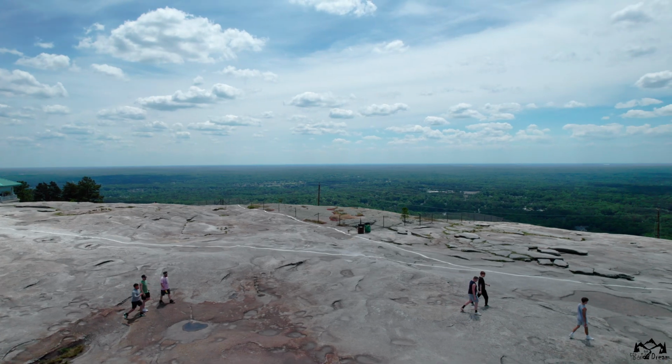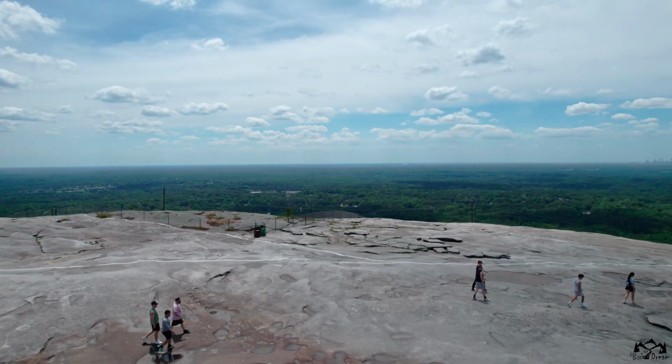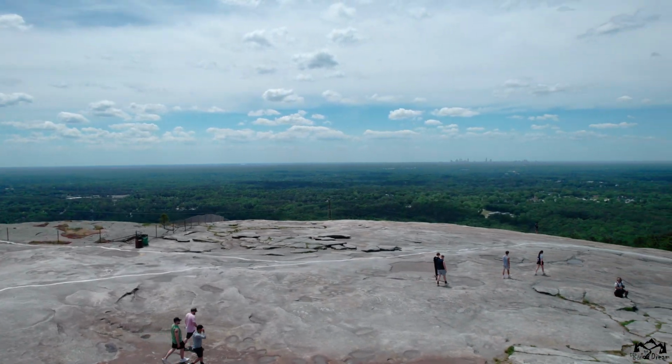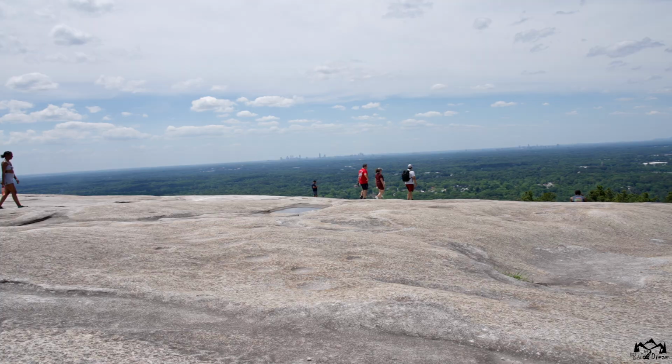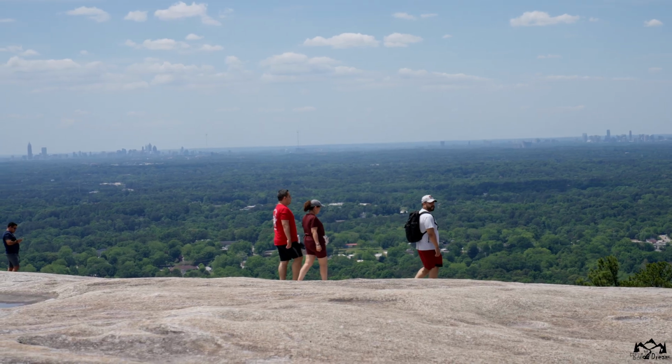And now, it's one of the most unique hiking experiences in the state and arguably in the Southeast. Additionally, it has a great summit view with the Atlanta skyline in the background.